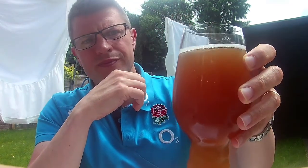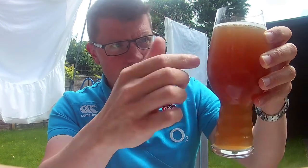The head isn't hanging around very much. It's practically gone there, but the bubbles are still streaming. Let's tuck in. The IBUs are 42.2. It tastes like there's quite a big bitterness there. Definitely the most bitter I've had, without a shadow of a doubt. But it's not unpleasant at all.